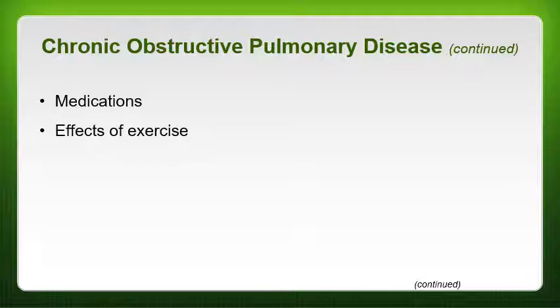Now, again, that's not going to be the result of improvement in lung function, but more from peripheral changes. So a lot of the peripheral changes that occur are going to assist with the decrease in dyspnea. It's not so much from the improvement in lung function.